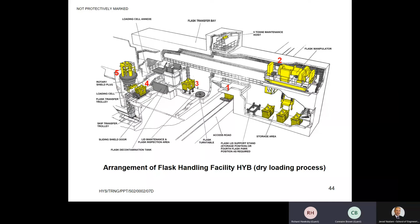Yeah, we also pressure test there at that point. So we'll carry out a leak test on the seals to ensure that it's pressure tight. Like Richard said, we'll do radiological surveys as we move, and as the other sites move to defueling.